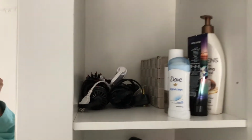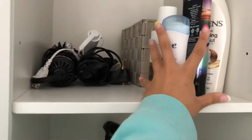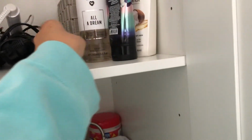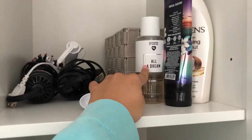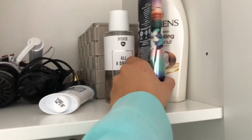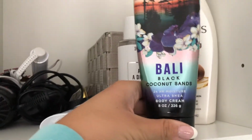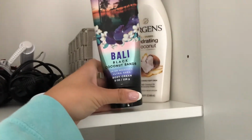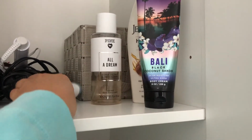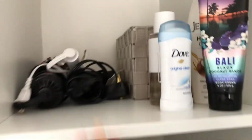And then up top, I have my hair tools. I have everyday stuff, deodorant, perfume, lotions. And by the way, this is my favorite spray ever. I literally don't even use real woman perfume, I just use this. And then this black coconut sands, thank me later. It's probably gone now, but this is the best summer scent. I wanna wear it all year. And then in this basket is just scrunchies, my brush, some hair stuff in there.